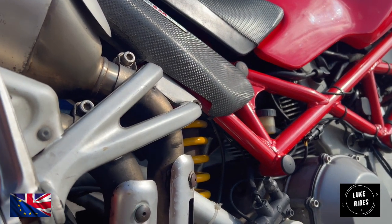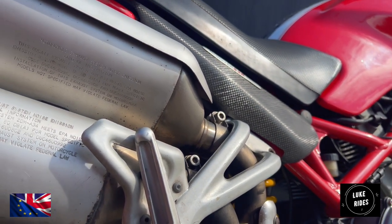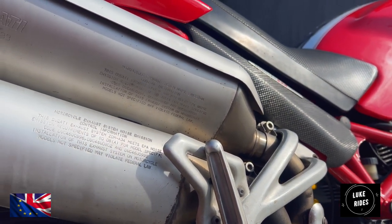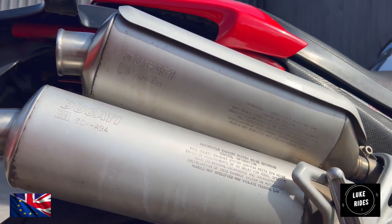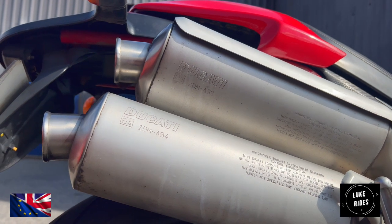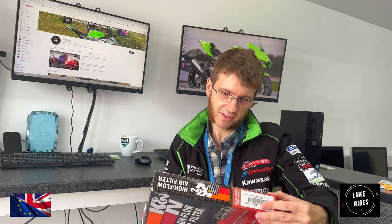So that's pretty cool. So you got a really big air filter. It's interesting about Ducati super nakeds and superbike engines. They love sucking as much air as possible, so they get these massive, great big air filters. High performance, so that's really good.